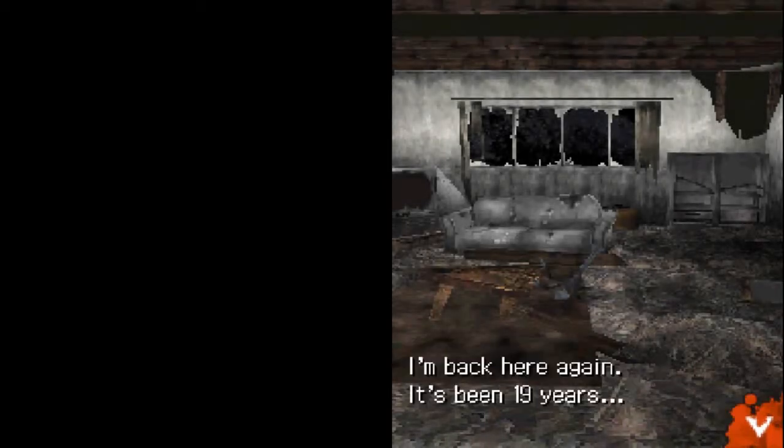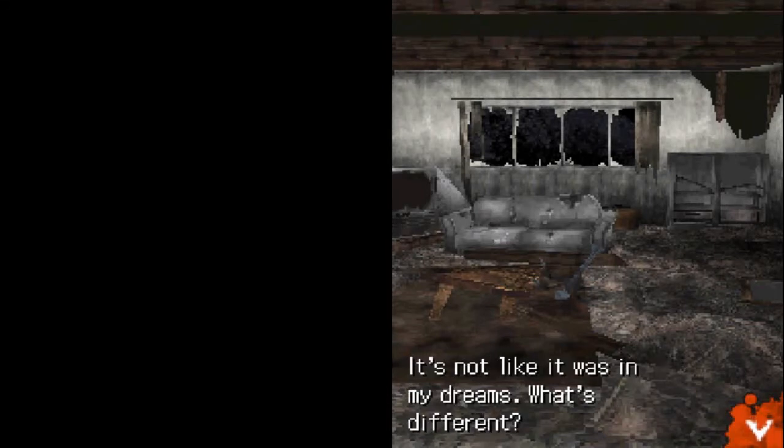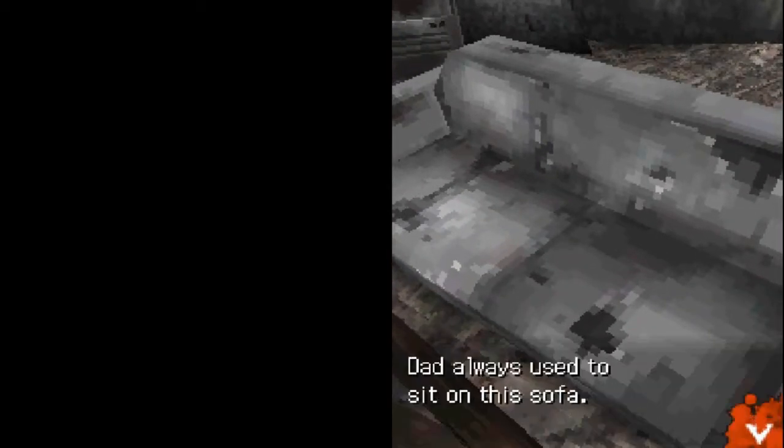I'm back here again. It's been 19 years. I'm back at our house, which I've only returned to in my dreams. It's not like it was in my dreams. What's different? It's so run down. I wonder if I can call the past by searching the room, like in my dream.